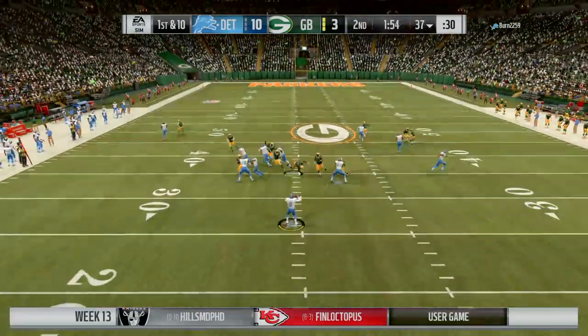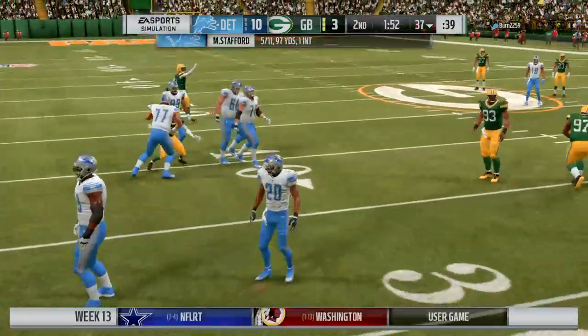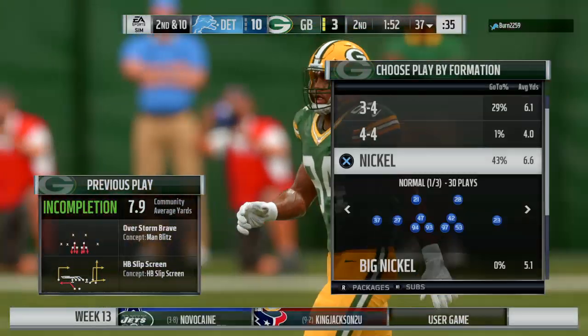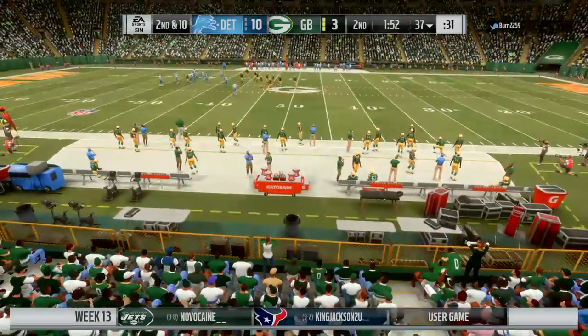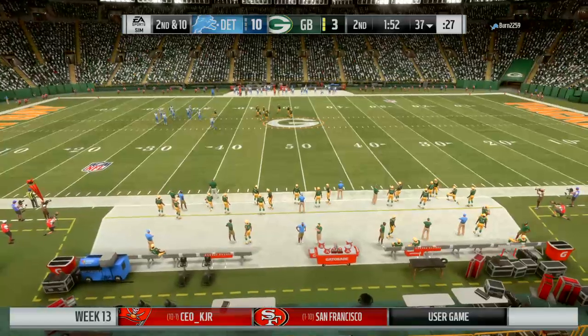Now Stafford. And incomplete. Well, not to get too overcritical there because he knows what he's doing, but his shoulders looked a little off kilter there when he threw that. I don't think you're being overly critical there. You're just analyzing it, and he gets those shoulders right. That pass will go from incomplete to complete.